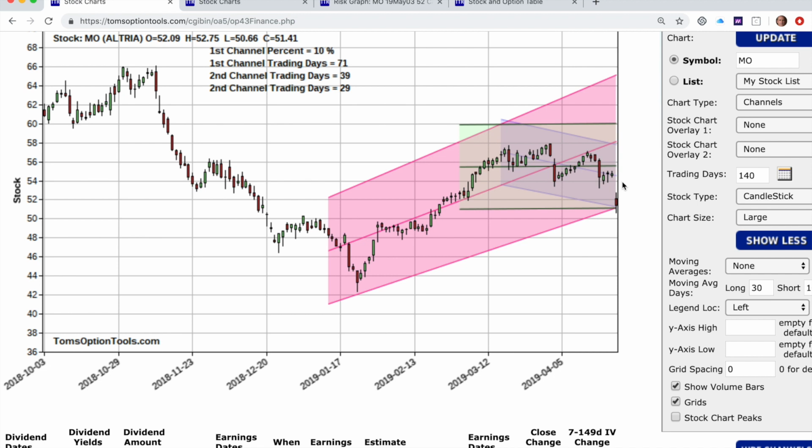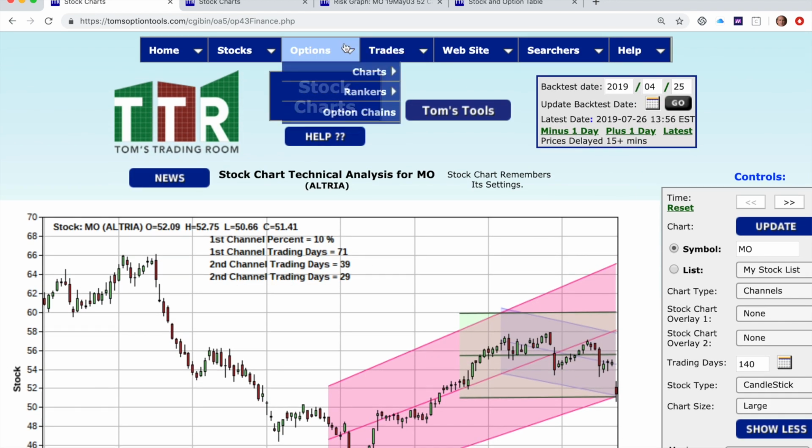So what I prefer to do is double my money at 54. So how do I find a stock option that will double my money if the stock goes to 54? That's only, what, a 3-point move up in the stock price. And if that happens, I want to double my money. So how do I find that? Here's how you do it. You go into options and option chains.